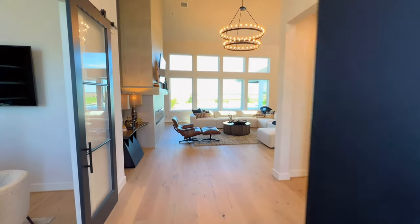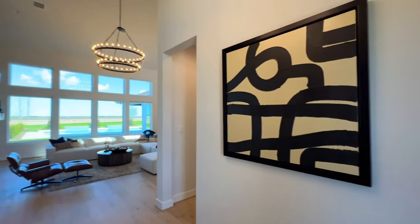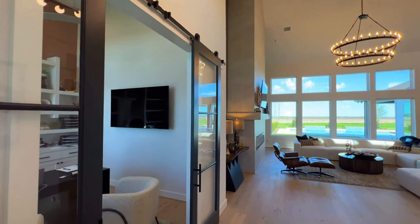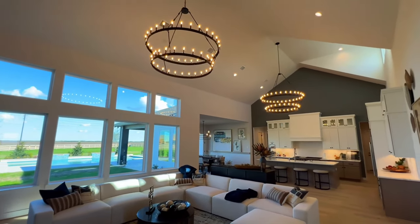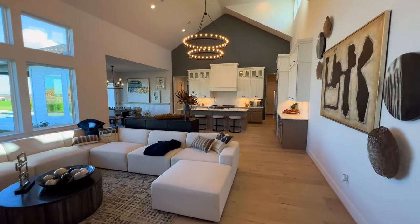This floor plan is fantastic. And then as soon as you walk in, you are gonna have 2 chandeliers. You have the chandelier in the great room right there. As you can tell, you do have these double doors going into the study itself. So you do have this great room. You have 2 chandeliers. You have, of course, the high ceilings that everyone so much loves.